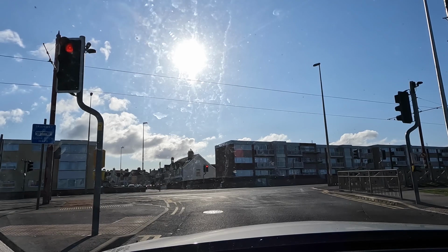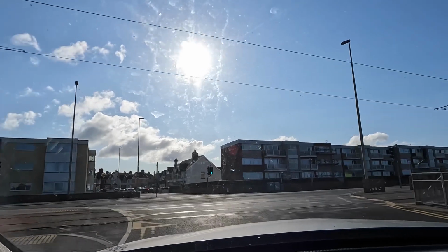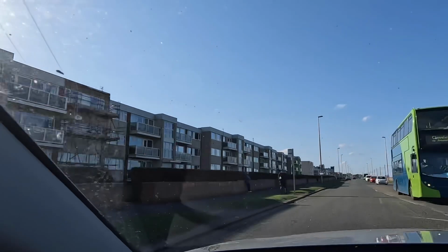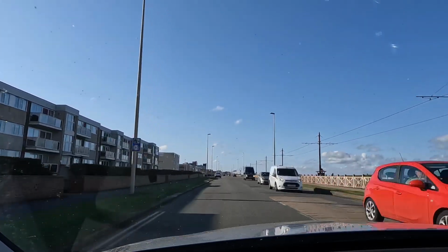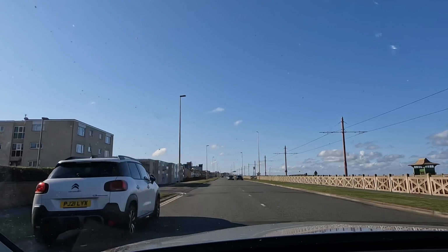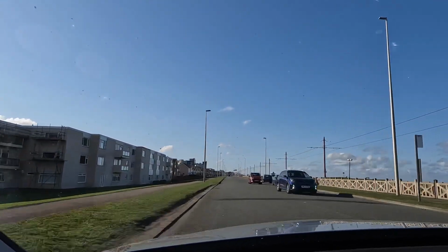So this is Little Bispham, just out of Anchor Zone, and as you can see by the bubble, bubble, bubble, it's the tram line crossing. So we're now parallel to the tramway as we head towards Blackpool.